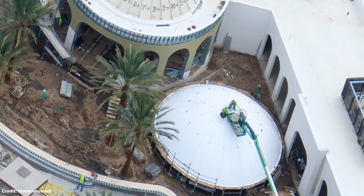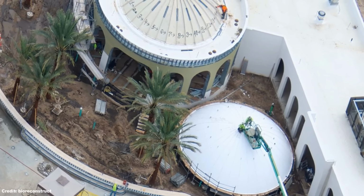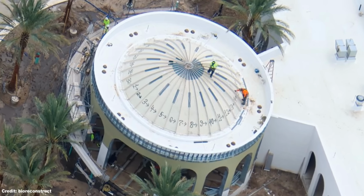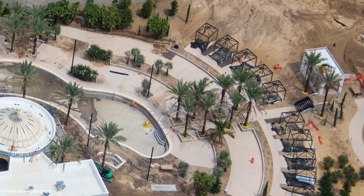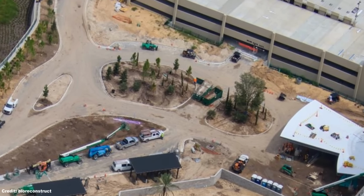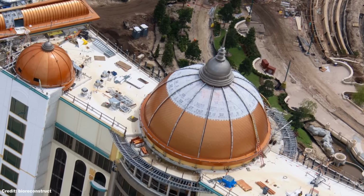The outer dome for the roof can be seen on the ground. It's being assembled before it's lifted into place. The inner dome that is currently on the roof is a recent addition. The poolside cabanas can be seen over here. These will be available to rent. Trees have been planted at the front of the Helios Grand Hotel. The big dome on top is still not complete, but it's getting farther along each time we see it.